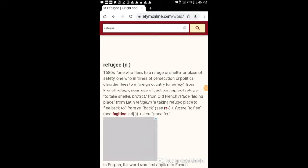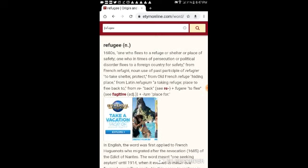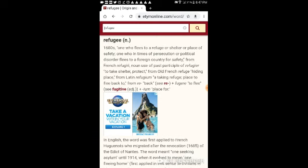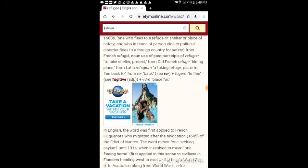Okay, so remember what they said, the Freedmen's Bureau, it said refugees and abandoned lands, right? So refugee, this is in the etymological dictionary, and it's a noun, 1680s, one who flees to a refuge or shelter or place of safety, one who in times of persecution or political disorder flees to a foreign country for safety. Now that seems to me that they were speaking of or talking about probably Europeans, because allegedly they were leaving Europe because they were being persecuted by the Moors that were in England, because they were being hanged there. They were being thrown in dungeons because of debt that they owed, because they had debtor's prison there.